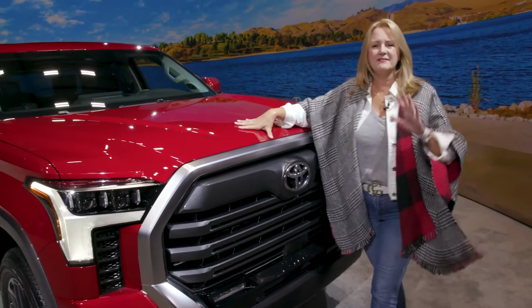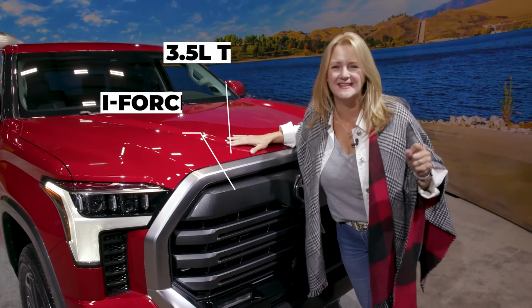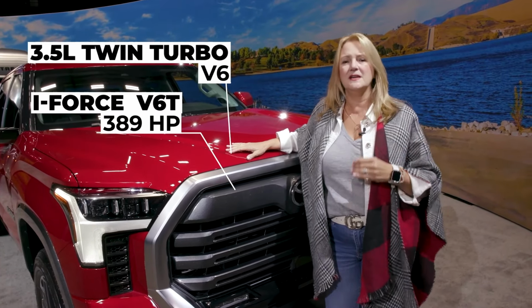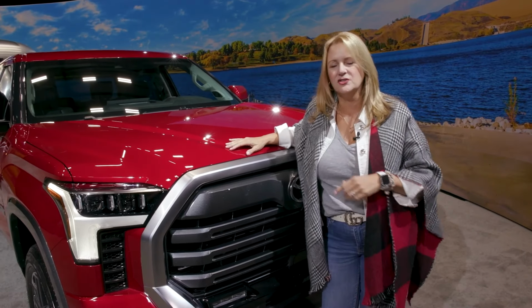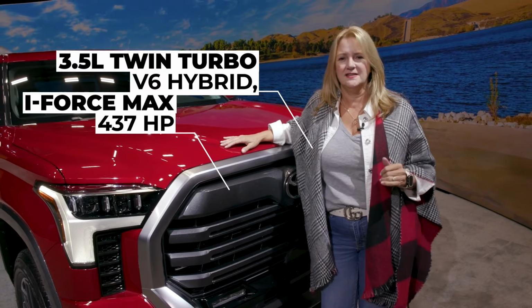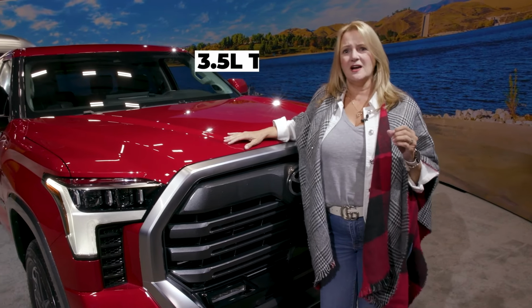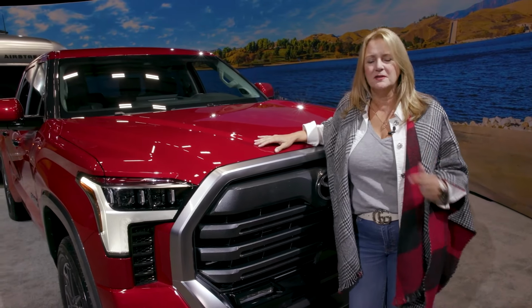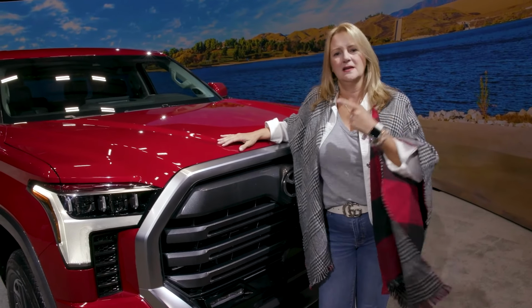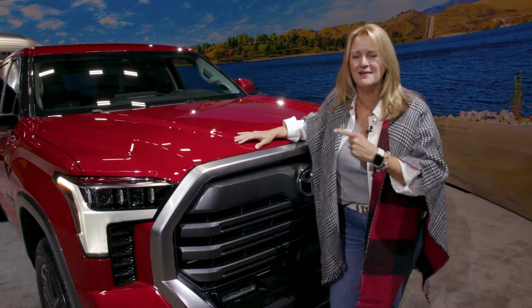Underneath the hood, believe it or not, this is a V6. So V6 twin turbo gives you all the power that you need. There also is a hybrid version that has even more power. There is no more V8 in the Toyota Tundra. I was a little shocked to hear that, but better fuel economy and just as much or more power than what you need. And again, you can still tow 12,000 pounds.